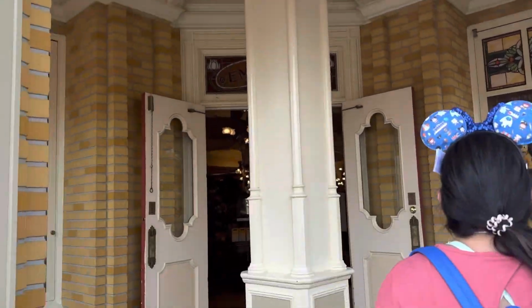Yeah, so I was able to procure a Tron one for the end of the night. So hopefully it'll be at nighttime. We can ride this thing. That'd be actually pretty cool to see it. We're about to walk into the Emporium on Main Street. Let's see what they got in there.